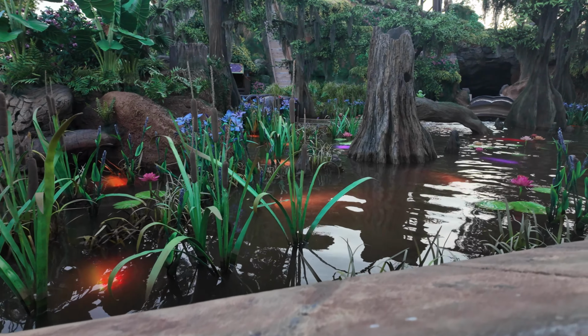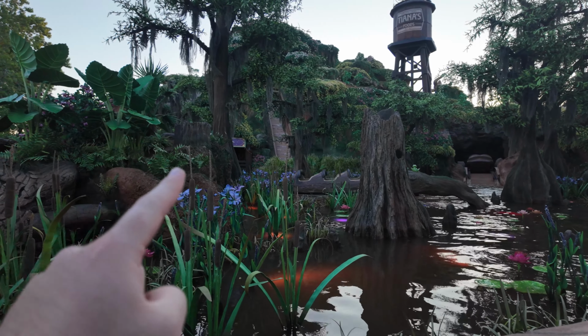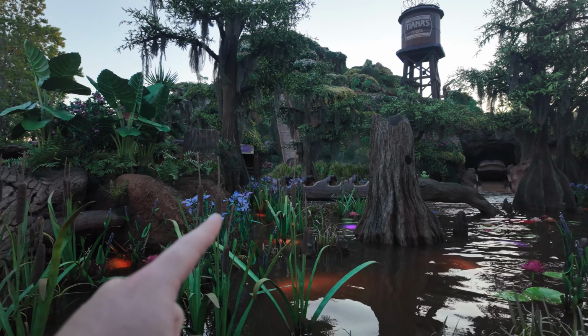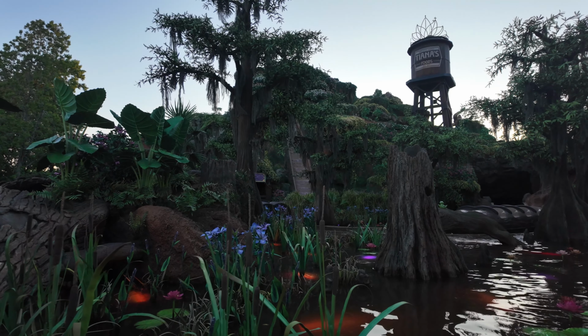But there's the initial lift hill, obviously from Splash. If you have watched the little bit of pro-show video they've been putting out of the ride, that is the lift hill, and they do have a Tiana animatronic in the lift hill area now. So it's not just a normal lift hill.